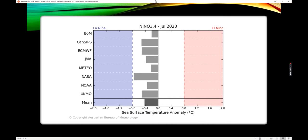So we look at the climatological models here, and for July, you can see that the CANCIPS and the European model both show close to a La Nina phase, while NASA is almost at a La Nina phase by Australian standards. Again, by Australian standards, it's 0.8 degrees below average for La Nina. For American standards, it's 0.5 degrees below average. Models like the UKMO and the NOAA are also showing more neutral conditions, where below that zero line, no model is above the zero line anymore. So that white zone indicated here is pretty much where your neutral pattern is.